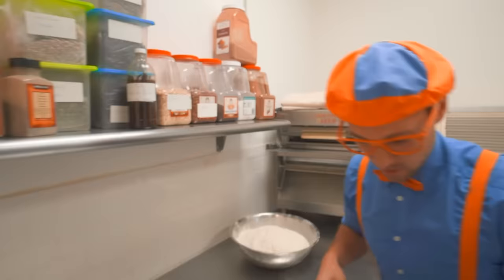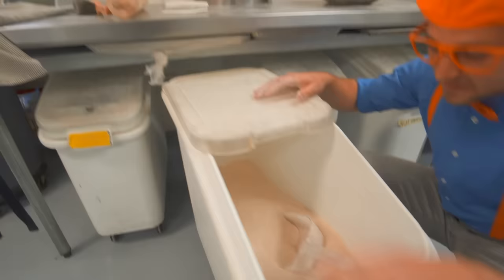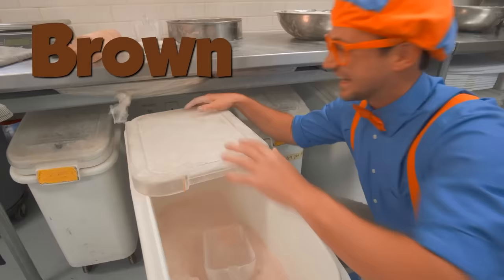And down here, check it out. It's flour. Whoa, it's so soft. And there's other kinds of flour. Check it out. This is a lot darker than the other one. The other one was white, and this one kind of looks brown. Interesting. Okay, let's put that away, and let's get to baking.